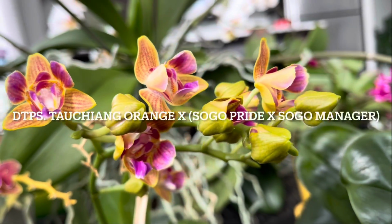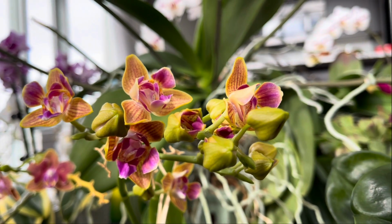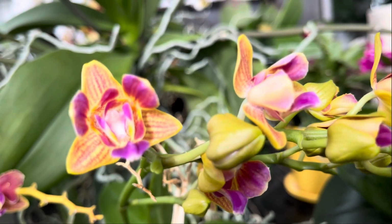I also picked up this beauty from Crystal Star many years ago. I find it so attractive. I really love the way these flowers look. There's something about these peloric flowers that are so attractive.